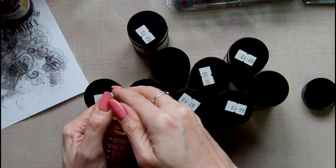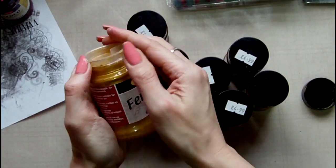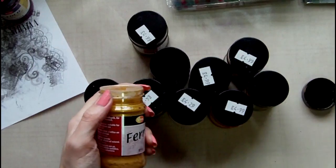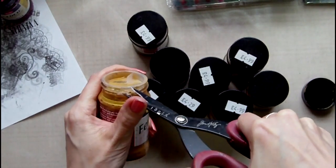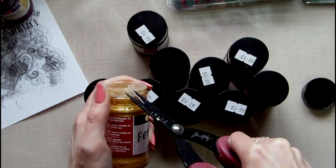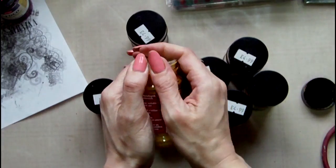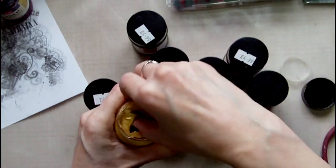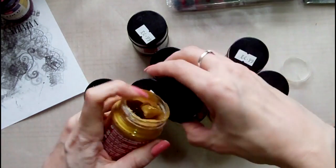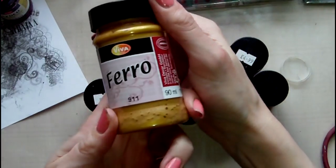Yeah, I think that one's gone. Let's see if I can... I can't even get into it. That is absolutely rock hard. So that one's gone. That was colour 911.